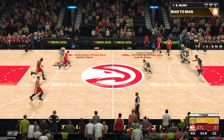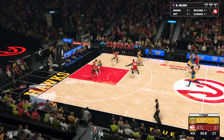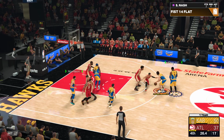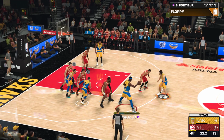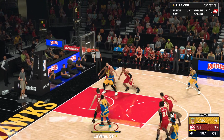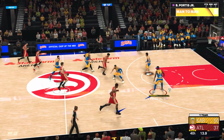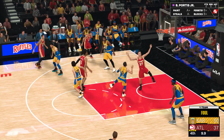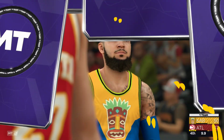36 seconds left to play in the final quarter. And stolen by Nash. Pass to Portis. Jacks up a three. Rebound by the Hawks. Here's Krejci. And contact on the shot, so he'll be shooting free throws here.